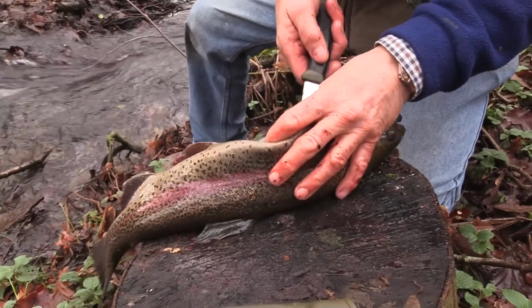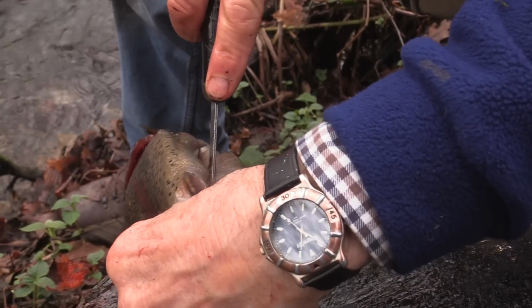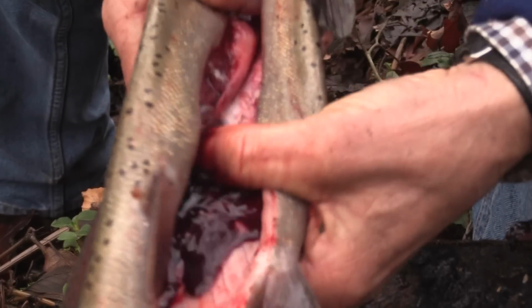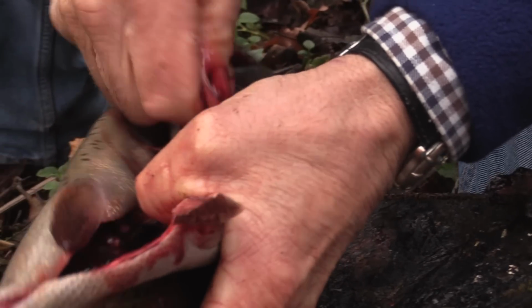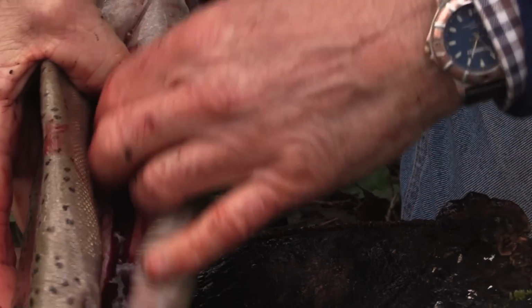What I might pay you to do is just split down this backbone here. Let me see if I can turn it. Just go down the back there, and then you can push your thumb in there like this and take all that blood out from the backbone. Keep it nice and clean. Any other bits you can just rip out. It all goes in the river, all goes in the stream, and wash this right out.